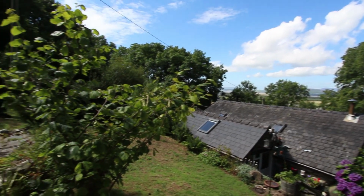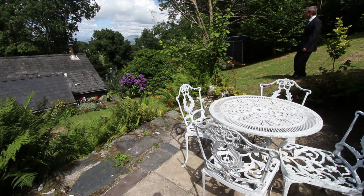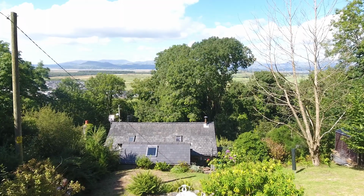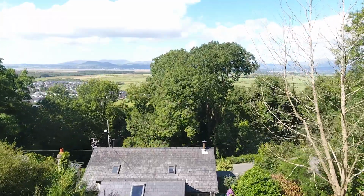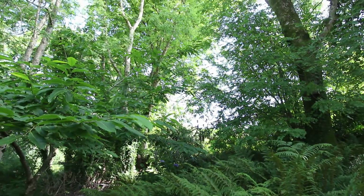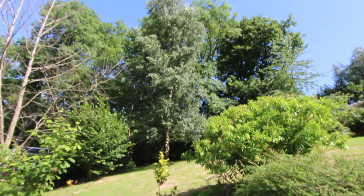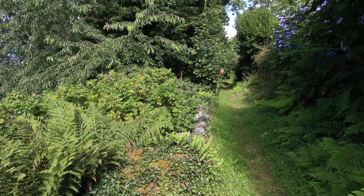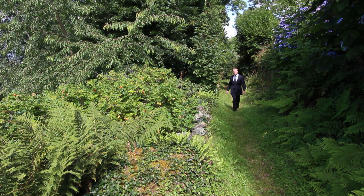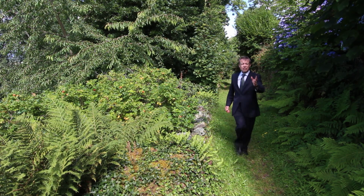So up the back here in the garden, it's mainly grassed on this side, lots of established shrubs and trees. Over there we can see the mountains in the distance. Over there is the mouth of the Dyfi estuary. And just behind me here, there's another woodland area of garden as well. So that's it, we really have done top to bottom here, right at the top of the garden. This footpath carries on straight ahead of me towards Harlech.